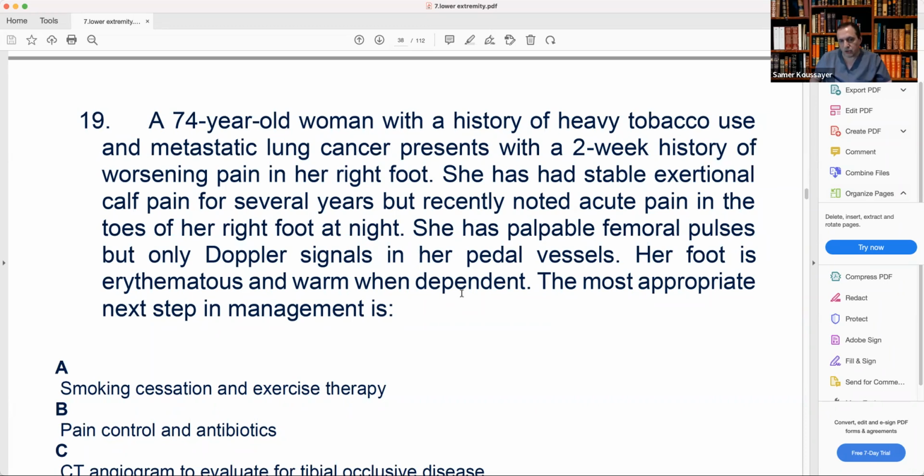When a patient comes with acute on chronic, then no, I want to do a CT angiogram. You want to see how the vessels look, because most of the time I'm going to end with a bypass. It's not a simple thrombectomy. So I want to see how my distal runoff is.